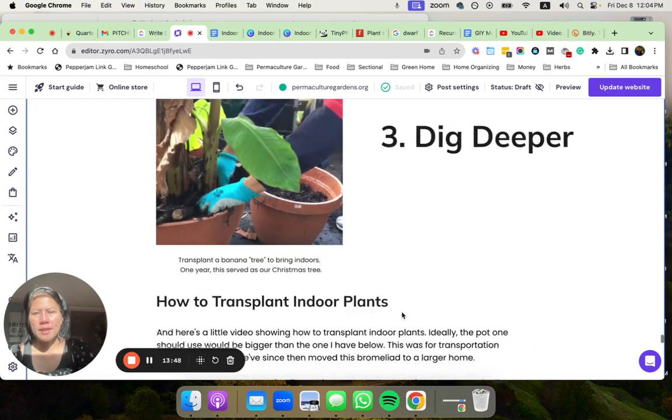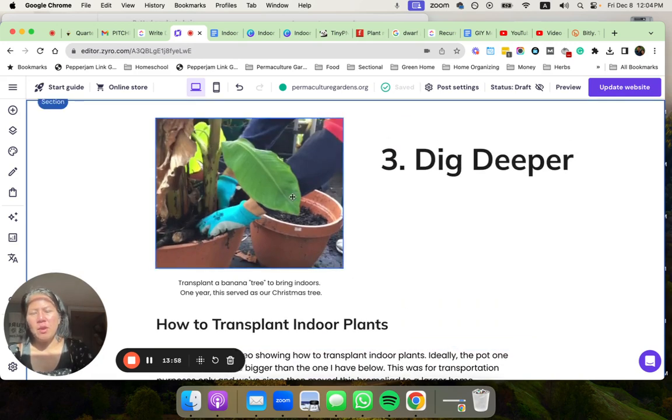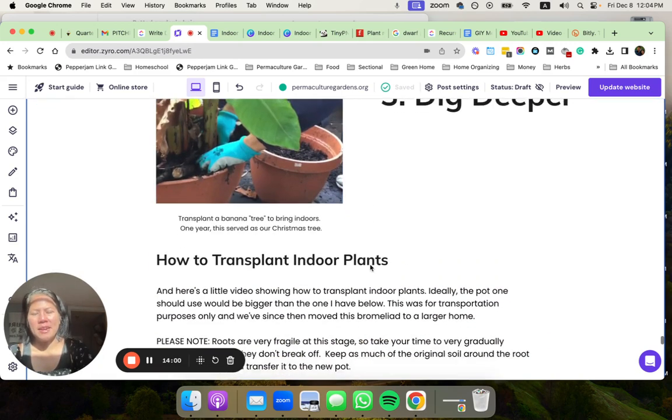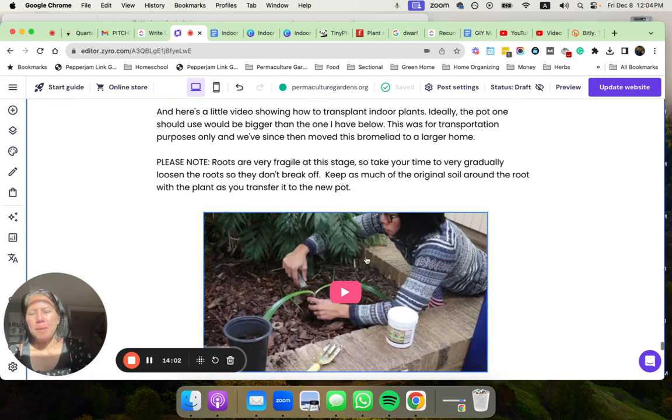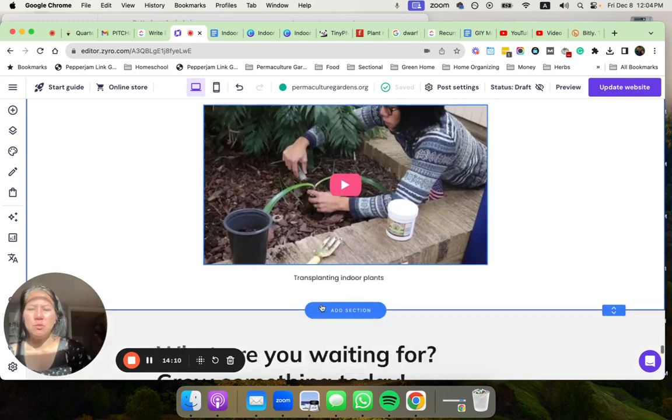So finally, dig deeper. Once you have your fruit trees growing and getting bigger, how do you transplant them? So this is a video. We also have a video of us transplanting our banana and bringing it indoors. But here's a video of how to just do it from ground to pot, making sure to keep as much of the original soil in the new pot as you can.